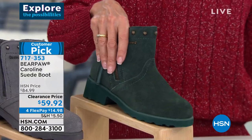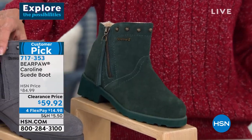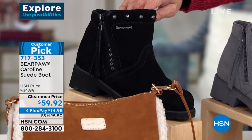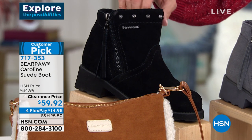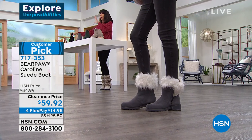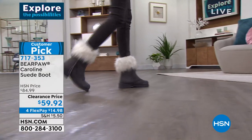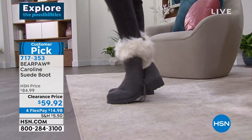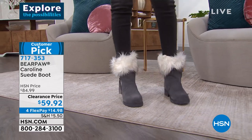The next one that we have for everyone is your really beautiful dark green color. Then we have it available in charcoal and we have it available in black. So your sizes are 5 through 13, I believe, in this one. Yes. And remember, we don't have half sizes. So if you're a half size, you go up to the next full size. Smart, love the way it looks. Nadia's wearing it now with the little toppers, which we have available that you can definitely ask about as well. Customer pick for FlexPay, $14.98 a payment here. Smart and different.